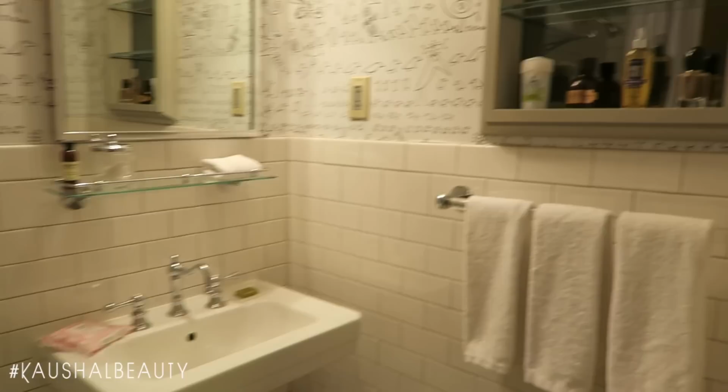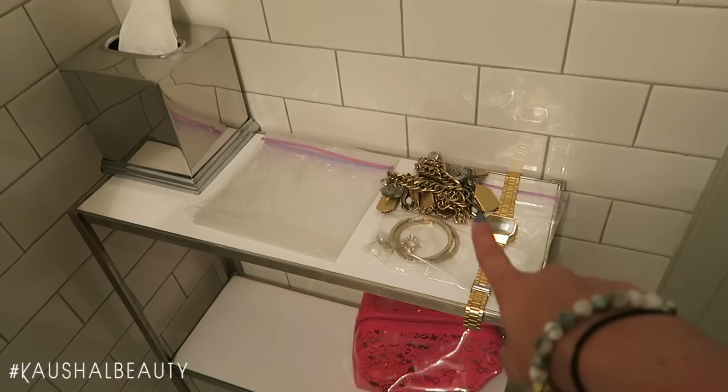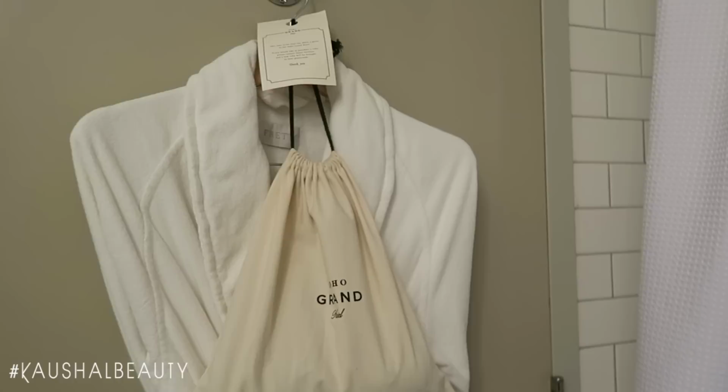So this is the bathroom. It is super duper cute. Here's a cabinet that I've already put some stuff out on. These are just jewelry bits. My skincare is actually in this, which I'm going to empty. This is the sink. There's a really nice little mirror here. And then this is the rest of the bathroom, obviously the toilet and the shower. And then this is just a bathrobe and a hairdryer. Good job I need that, because I really need to wash my hair tonight.